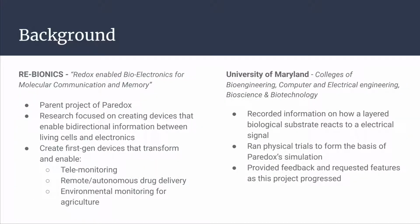Now I'd like to give a little bit of background of the Paradox project. Paradox is under the umbrella of the Rebionics Lab out of the University of Maryland. This research lab focuses on creating devices that enable bidirectional information between living cells and electronics. They create first-gen devices that transform and enable telemonitoring, remote autonomous drug delivery, and environmental monitoring for agriculture.